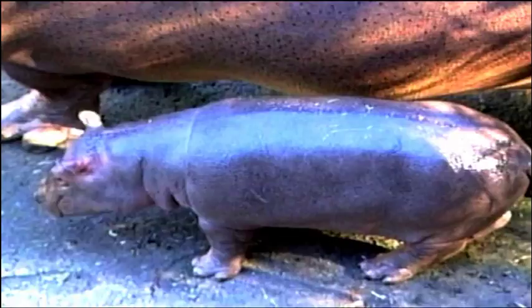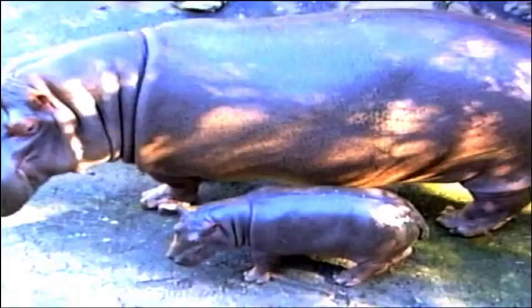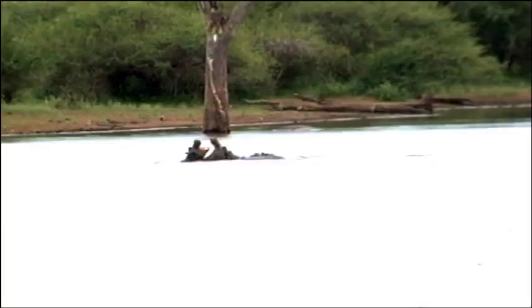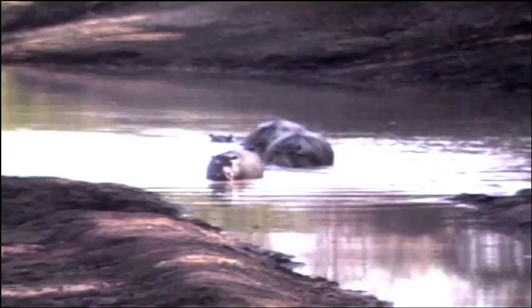The hippopotamus is the third largest living land mammal after the elephant and the white rhino. The hippo is 13 feet long and up to 5 feet tall, and the female weighs up to 655 kilograms. The hippopotamus is a grazer, eats up to 40 kilograms of grass at night, and it has a life expectancy of only 50 years.